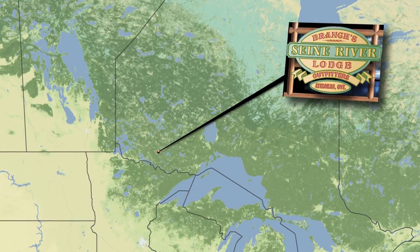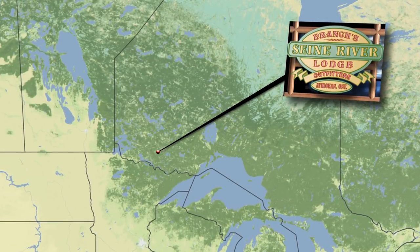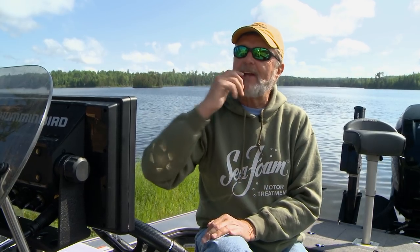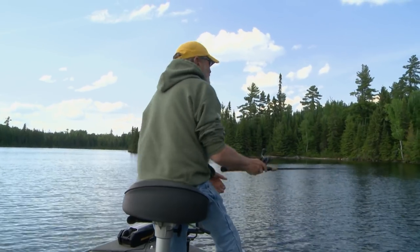We're at Branch's Seine River Lodge, obviously on the Seine River. It's got all kinds of fish in it. And when I called in the other day to talk to Lori and her husband to find out what's the water temperature, what's the bite looking like, she says, boy, oh boy, we're really catching a lot of smallmouth. My ears perked up. I said, smallmouth? We're gonna do a television show.